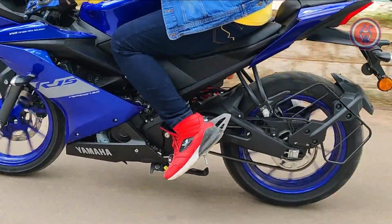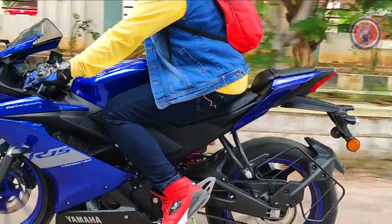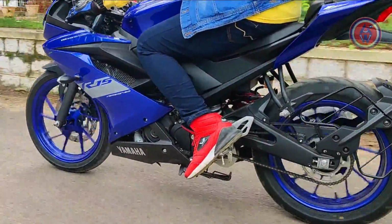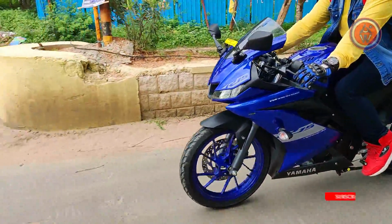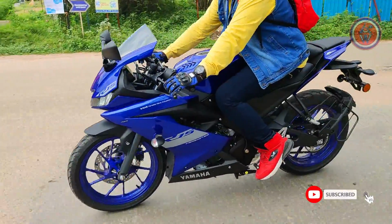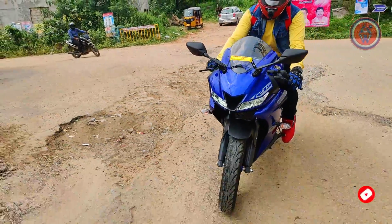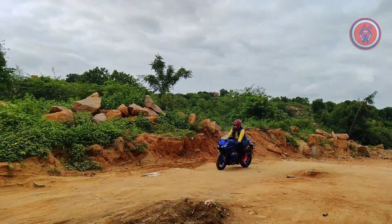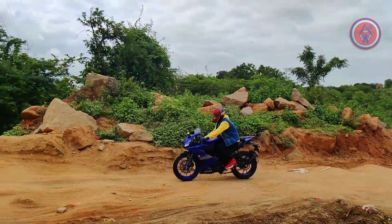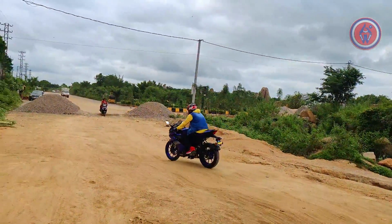Since the rear 140 section tire is a radial one, you could expect a lot of grip at corners and on slippery surfaces too. I wish we got a radial at the front too. Now these are tubeless ones. The handling goes very well even on muddy roads with enough grip. I could say R15 V3 is one of the sharpest handling bikes in the 150cc segment. With this handling and grip, you could slay on the corners, but you need to concentrate well, however.